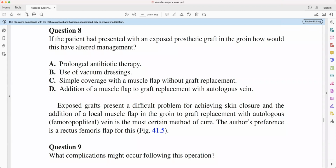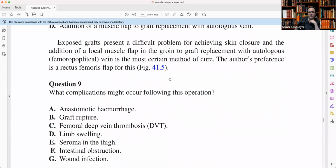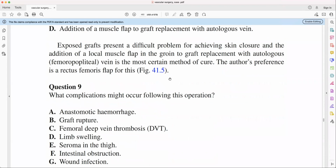Yes. Okay, so let's continue so we don't keep you here for a long time. Who's talking now? Muhammad or who? Muhammad. Yes, doctor. Okay. So what complication might occur following this operation? Let's see what they say.